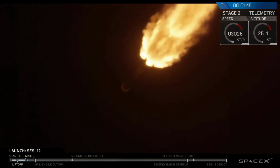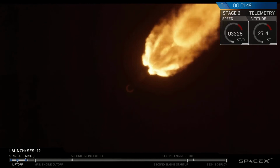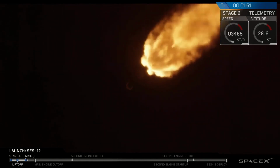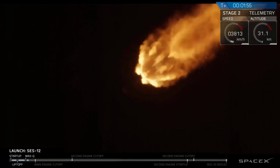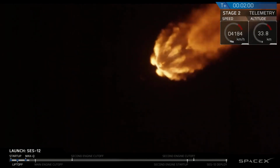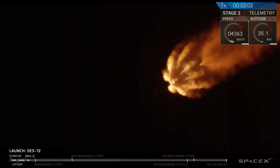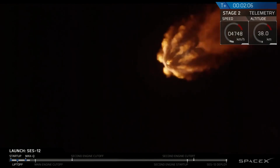So we're going to come up on a few events here in short succession. It's MECO, stage SEP, and then SES-1. MECO is main engine cutoff. That's when all 9 engines on first stage stop firing. There follows stage separation when the two stages gently separate from each other. And then the third event in that succession is SES-1, which is second engine start number 1. We'll see those here in a few seconds.